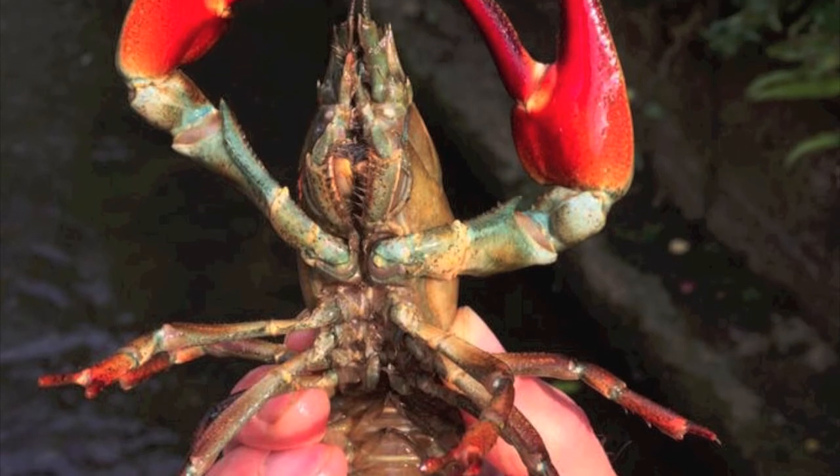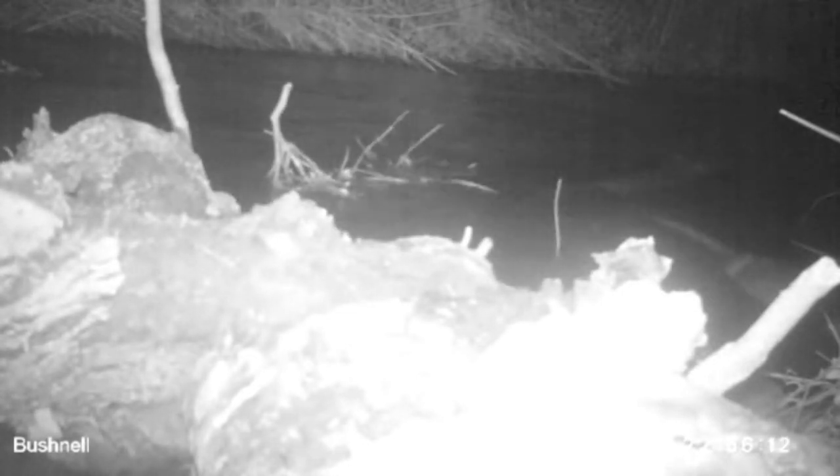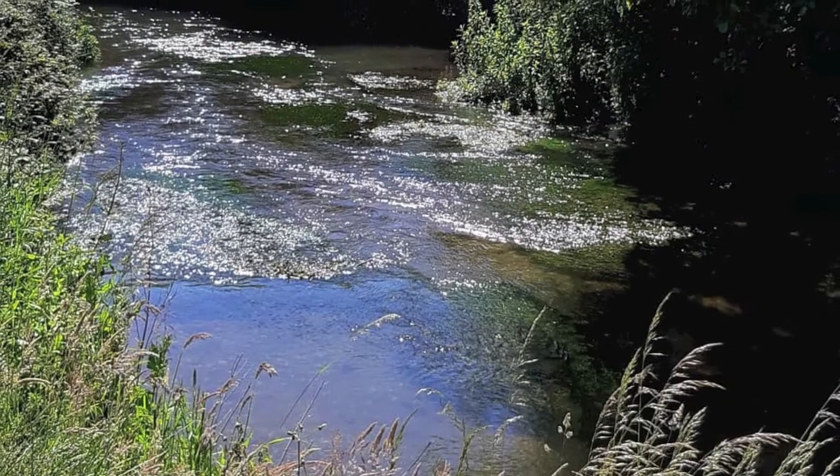But let's end this video with a look at a creature at the top of the food web. Two otters, likely to be a mother and a cub, caught on one of our cameras at night time, happily going about their business on a lovely Lincolnshire chalk stream.